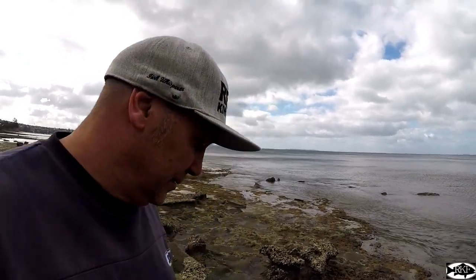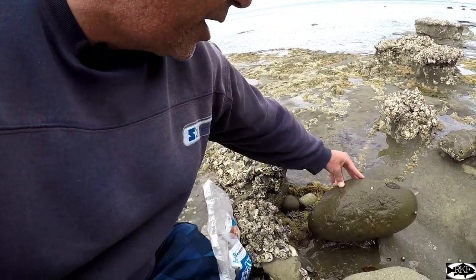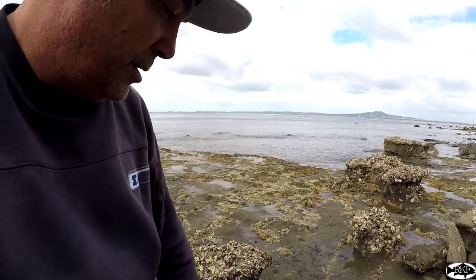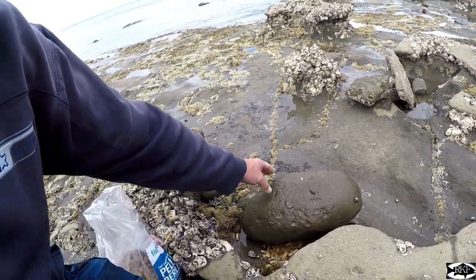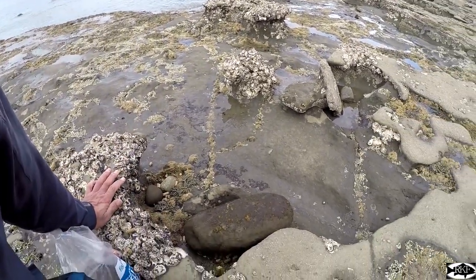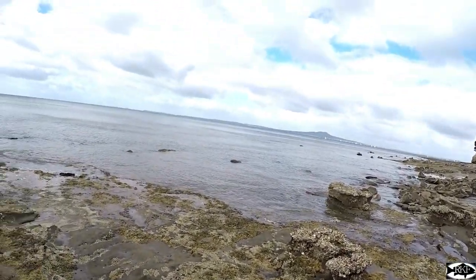So let's get some berley out. What I'm going to do, it's got a couple of little rocks down here. There you go, there's some crabs and stuff in that little rock hole there already. That's why the snapper come in. Now as that tide comes in, it'll swirl around all that and it'll break up over time. I'll actually throw some handfuls out into the water as well.